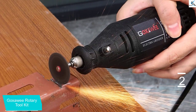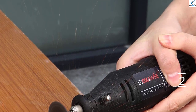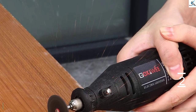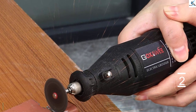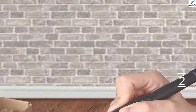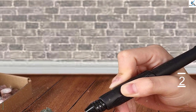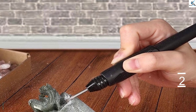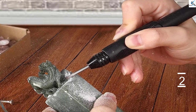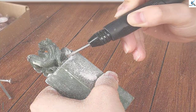Goksui's rotary toolkit was the big surprise in our test. It came with all of the accessories most DIYers will ever need, including cut-off wheels, grinding stones, sanding discs, and polishing wheels. It also came with a guard collar for safety as well as replacement brushes for maintenance. It ran smoothly and had enough power for most tasks, but it was noticeably underpowered compared with some other models when it came to cutting the steel.